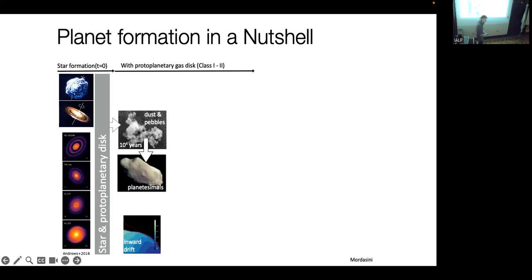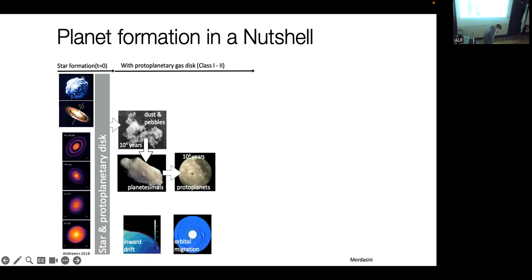So as we see asteroids in the solar system as the remnants of these primordial bodies, we get to grow 100 meter to 100 kilometer sized objects called planetesimals, which are the basic building blocks from which we then grow, through mutual collisions, the cores of planets. This has to happen during the lifetime of the gas disk, because we know that when we form giant planets, these have to accrete gas, and so the gas disk has to be present.